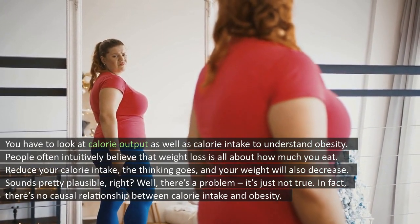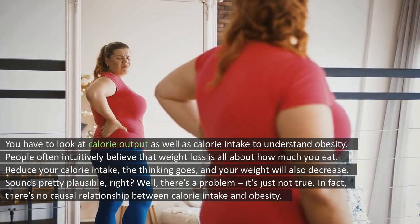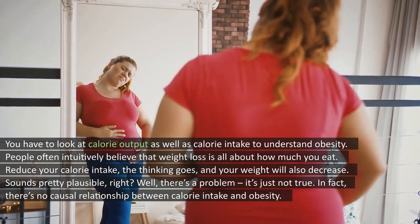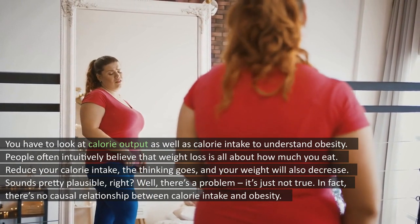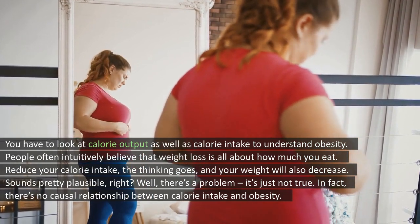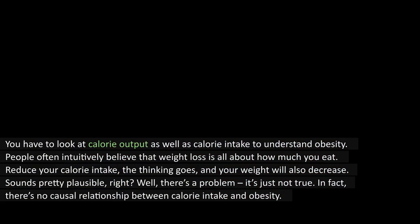People often intuitively believe that weight loss is all about how much you eat. Reduce your calorie intake, the thinking goes, and your weight will also decrease. Sounds pretty plausible, right? Well, there's a problem, it's just not true. In fact, there's no causal relationship between calorie intake and obesity.